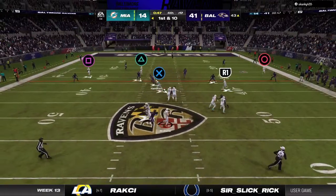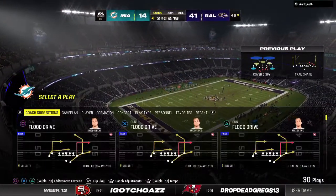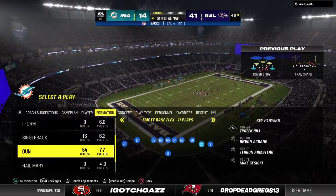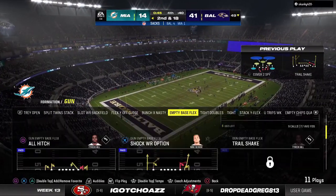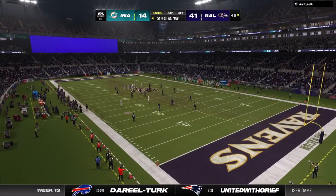On 1st and 10, McAllister. And they're waving pressure too much. Down he goes. Now the Dolphins going to burn the first of their timeouts as the clock will stop with 45 seconds left to go in the game.